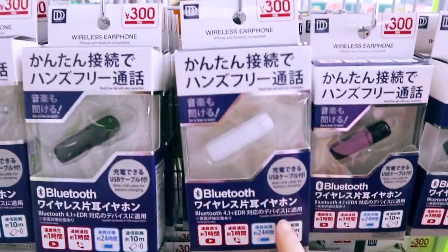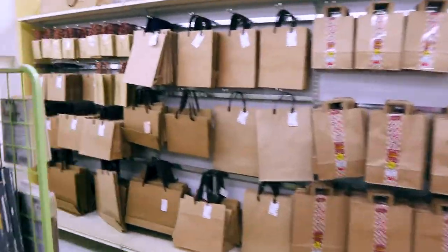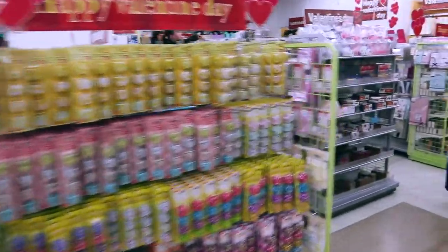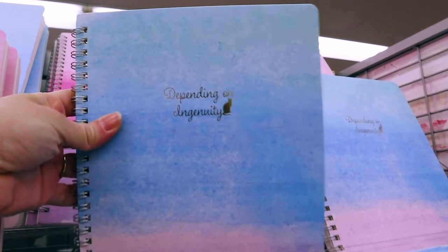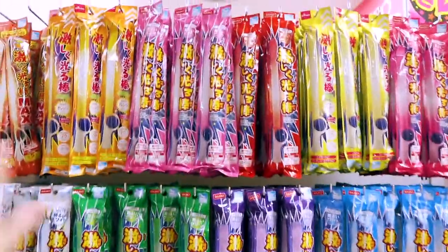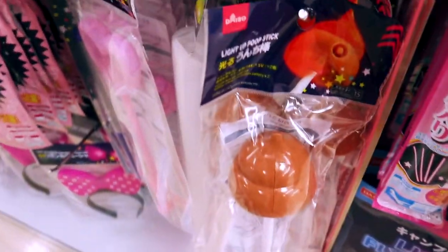Oh, a microphone. Guys, they really have a Bluetooth microphone here for 300 yen. I've never seen that, have you? They have this whole Valentine's Day section. They have a light up party coaster. They have glow sticks in a variety of colors. Even a light up poop stick.